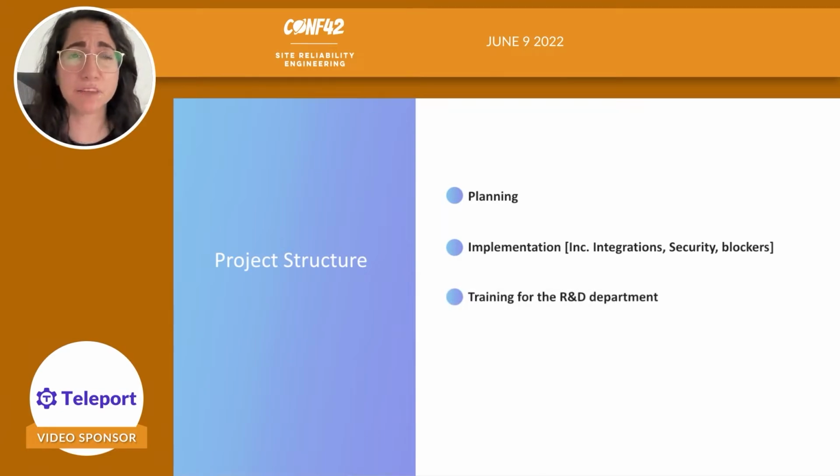Next up, I continued to the training for the R&D department because this tool was completely new to them. So I needed to make sure that they get familiarized with working with GitLab, because I wanted to make sure that I don't spring it up on them and they can really be sure that they know what they're doing before the actual migration. So this step was pretty important to make sure that they are feeling comfortable with it.